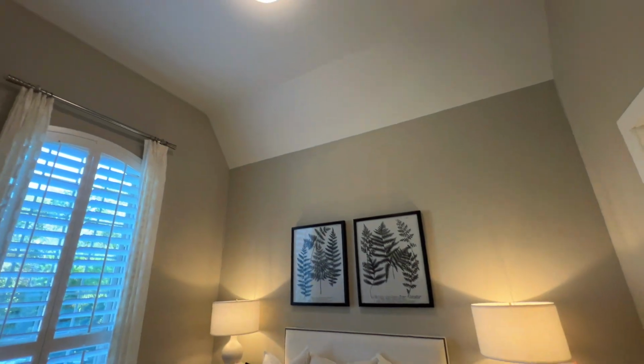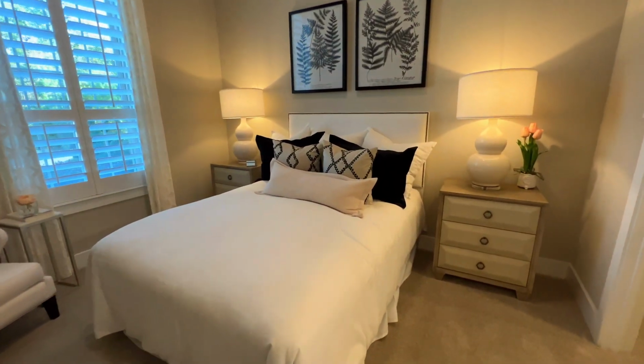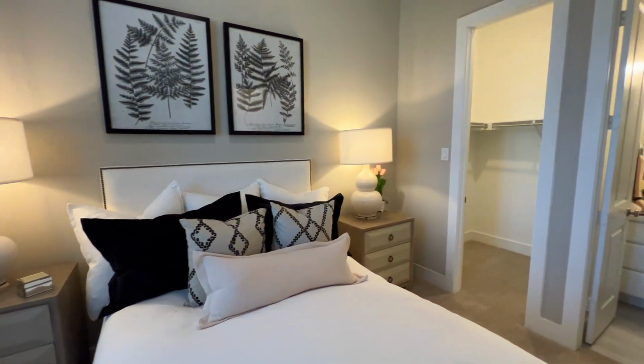So you do have your high ceilings inside of here. You got your nice size queen size bed with the two nightstands, and you definitely have plenty of room.